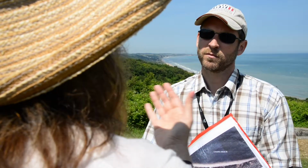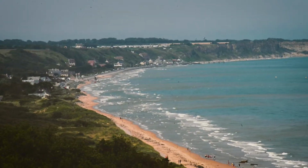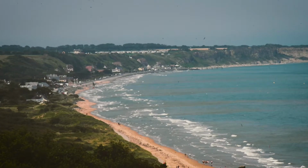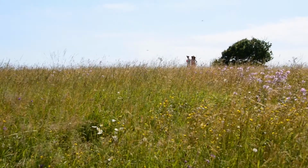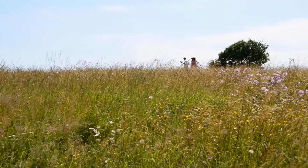Okay, so Sylvain, tell us where we are right now. If we were just to come up here and not know any of the history, we would just think we were in a beautiful spot. Indeed. Overlooking this glorious stretch of the Atlantic. And look at these gorgeous wildflowers all around us. But where in fact are we?